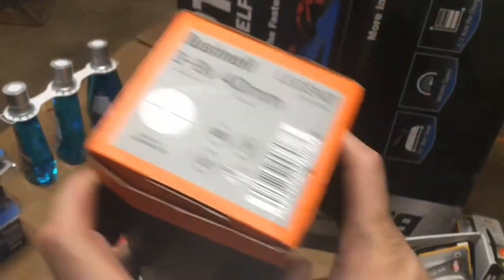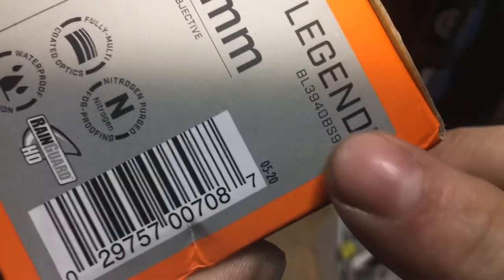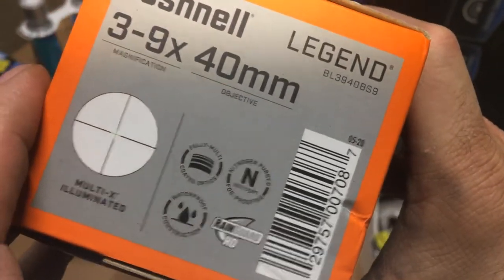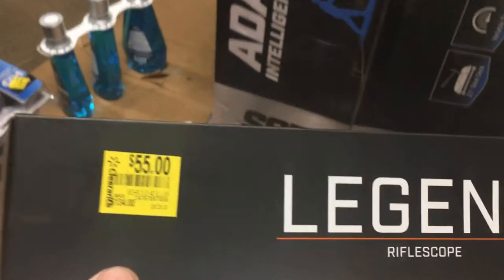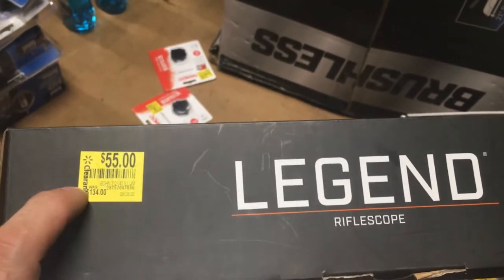The Legends. What is this, a Bushnell? Bushnell Legend. No, you just want the UPC. There's UPC. There's the part number. This is a 9X40. I don't know shit about this. But I do know they're selling more for $55. I think this is too much money for this scope.